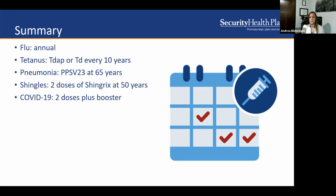The shingles vaccine series, which is a 2-dose series of Shingrix, is recommended for everyone starting at age 50, regardless of prior vaccination or prior history of shingles itself. The COVID vaccine series is recommended for everyone 5 and older, and then the booster doses are recommended based on your risk and your age.